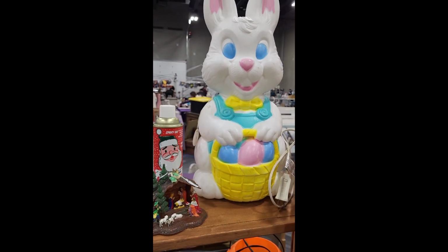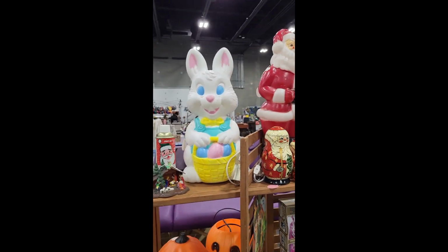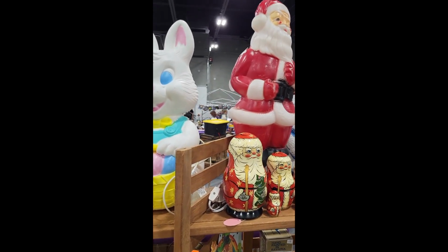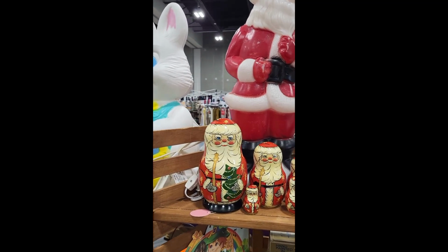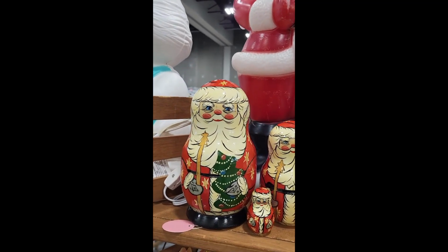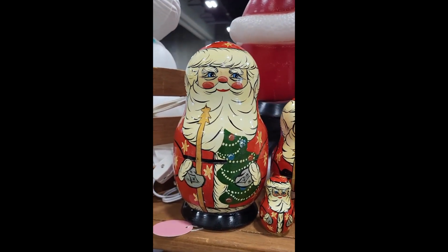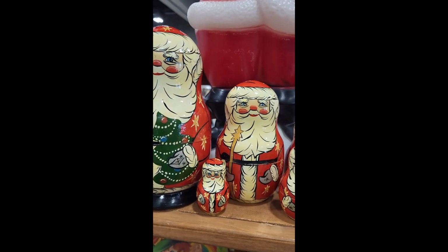We always love to bring blow molds to the show because they're so big and they draw attention. And actually, we are right in front of the door when you first come in, so hopefully it will attract the people to come in here first. We've got some fun. I think we determined by the signature on the bottom of these that these are actually Polish nesting dolls.